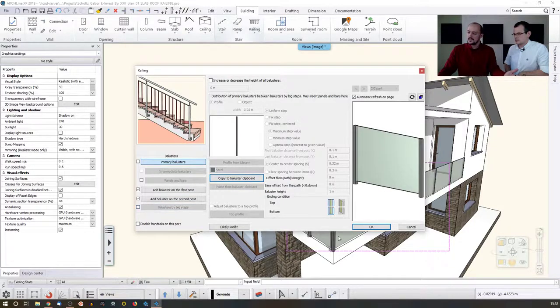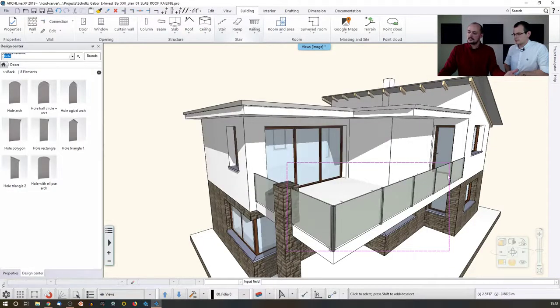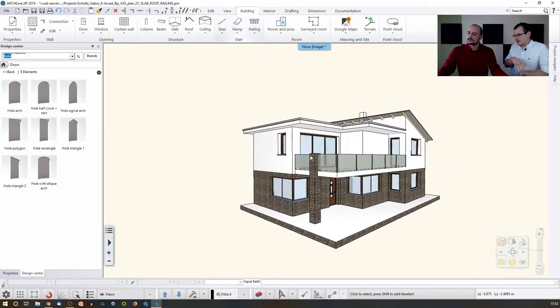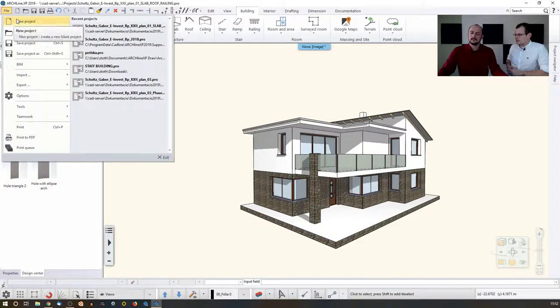You just disable that, and see it didn't change the rest of the settings of this little railing around. Now, without spoiling too much what we are going to talk about at the last of this series episodes, let's talk about visualization. What are the outputs that you can get from this drawing?